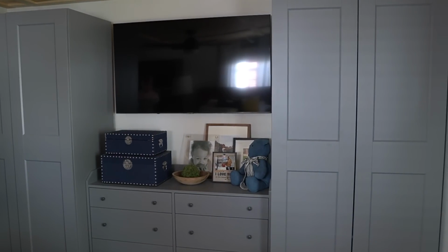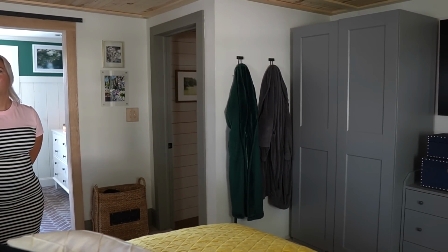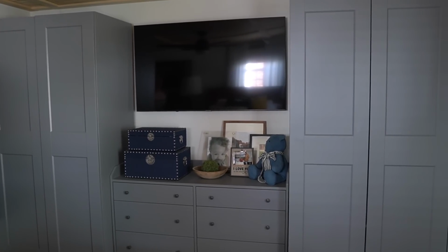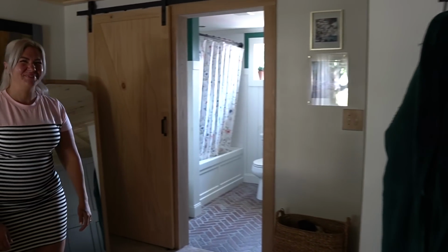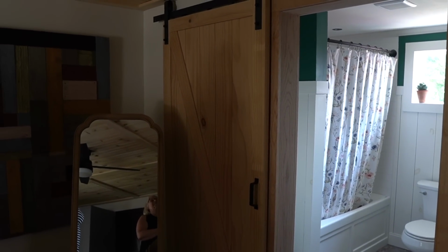I have this problem in my house, but my rooms aren't even big enough to do that. The old house, they didn't have big rooms. Definitely. But that would be a wonderful addition. And again, a TV. We have to have a beautiful TV. And the barn door. That's fun.